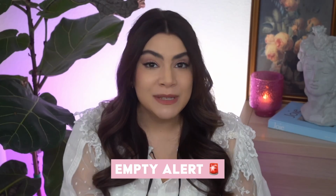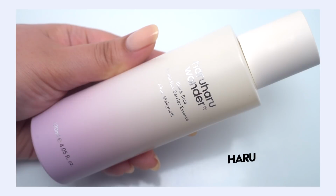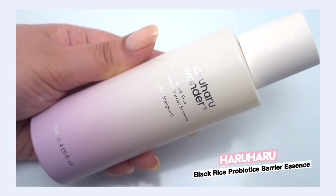First up, empties alert. I have finally emptied the Haruharu Black Rice Probiotics Barrier Essence. And I know you're like, Kelly, how did you make this product last so long? I literally do not know. And I've been using it pretty much morning and night time every single day since November. So this emptied in mid-ish February.